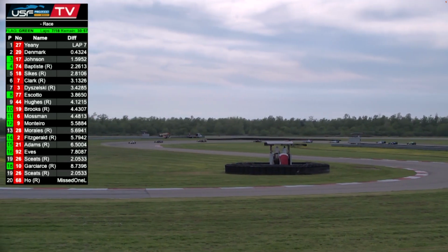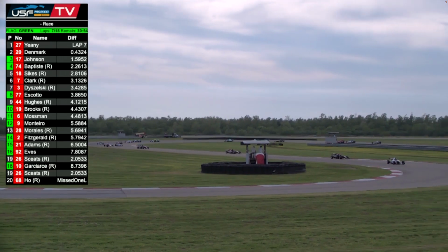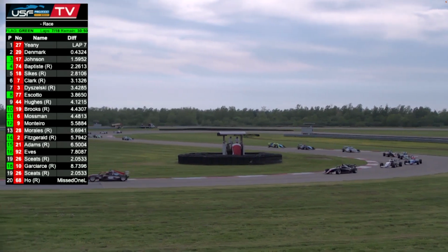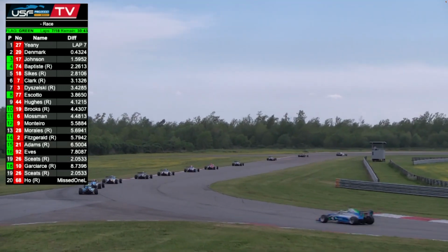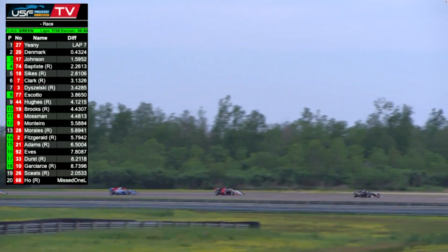So again, through turn number 3 over to 4. Now we'll settle back in a little bit. Simon Sykes will be like, man, what just happened? I just made a little mistake. Well, it's not even a mistake. He just chose a different area on the track to roll out onto the restart.